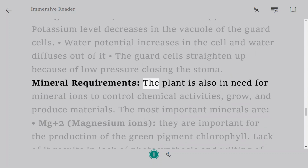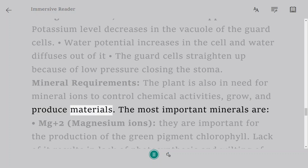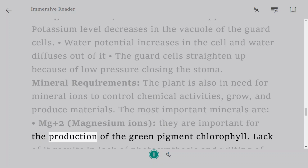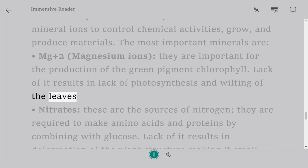Mineral requirements. The plant also needs mineral ions to control chemical activities, grow, and produce materials. The most important minerals are Mg2+, magnesium ions. They are important for the production of the green pigment chlorophyll. Lack of it results in lack of photosynthesis and wilting of the leaves.